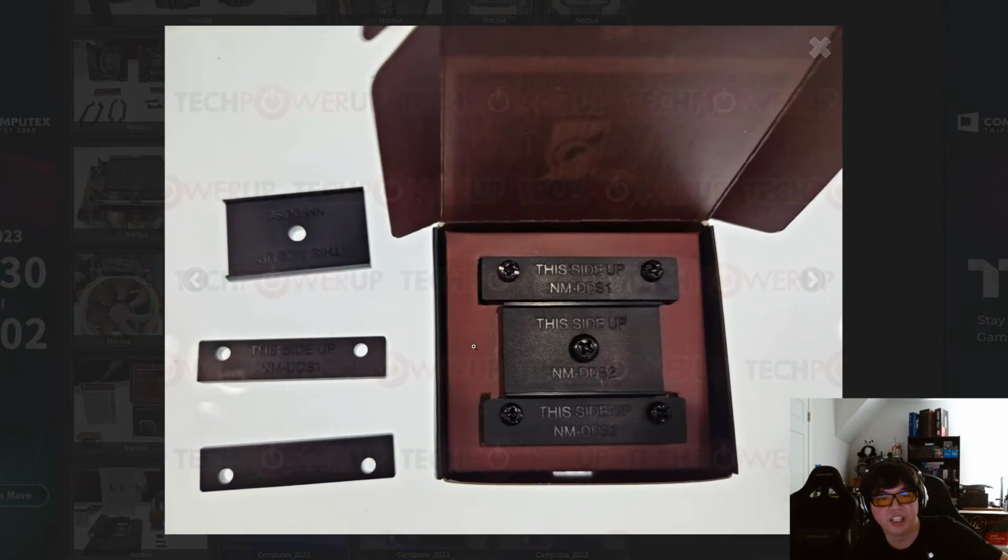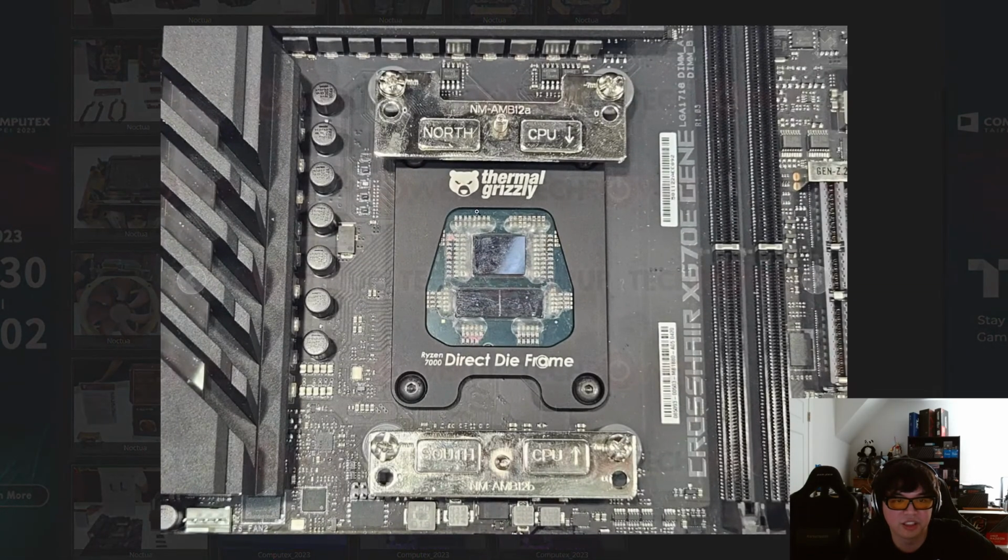This is for the delidding. So if you're doing the DeBauer delidding mod, like this, if you're doing the contact frame. See, here they have a Ryzen CPU, and they've delidded it, and they've put the direct die frame. But see, what this does, Noctua now has this mounting kit for something called offset mounting.